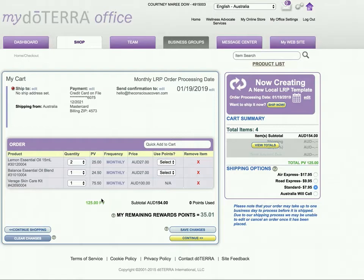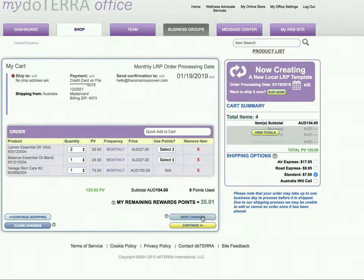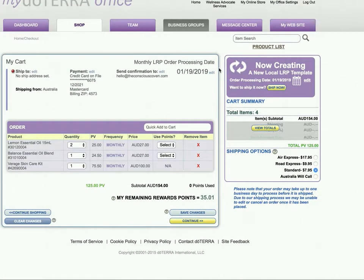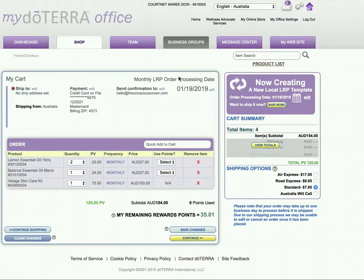So there are a couple options here for what you want to do. You can either save changes, and if you click save changes, that's going to leave your order in the system and then process it, so you won't be charged and it won't be shipped until the 19th. The other option, if you're feeling a little bit impatient, maybe you don't want to wait for your lemon, maybe you need balance right now.